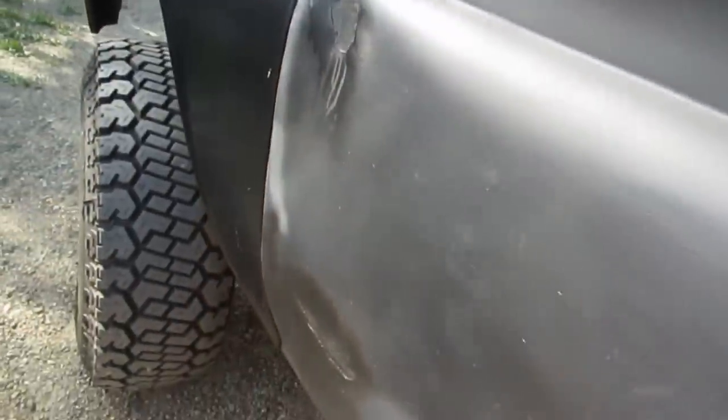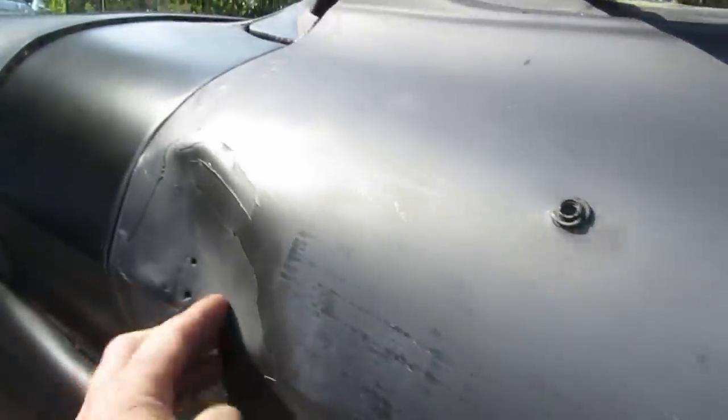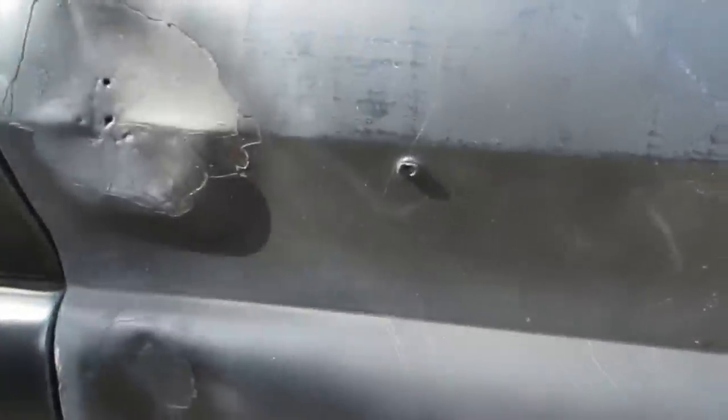So really we're looking at a dent that's probably like that. And then this one is much more localized because of how sharp it is. So I think the fun will be seeing if we have access. So we're going to rip the door panel off now that we've had our obligatory before shot.